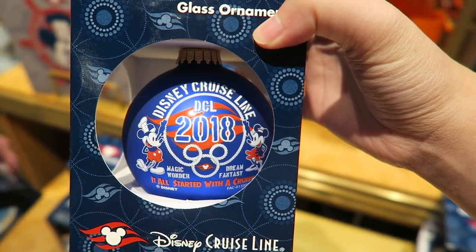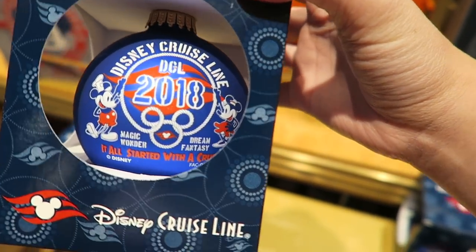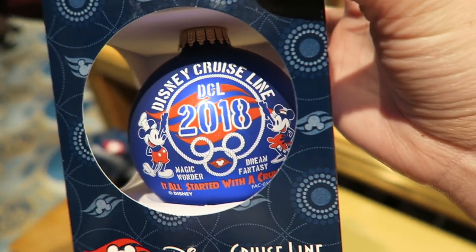We are looking at ornaments because we like to buy the 2018. Every year we get an ornament, and this one is super cute. So Valerie's looking for the perfect one. It just says Disney Cruise Line. They look exactly the same. That's good.